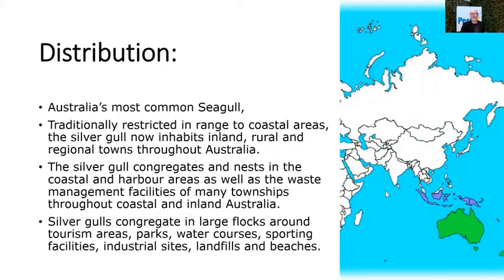Distribution-wise, well, we are talking about Australia's most common seagull. While they've been traditionally restricted to coastal areas, with the population growth of us in the human sense, and this bird's ability and interest in our built environment, you now see birds nesting in less traditional areas, and they're now inhabiting all throughout Australia. With Australia having amazing inland lakes and waterways, but also sewerage works and other areas where external water is available, we've seen this bird inhabit right throughout the country.